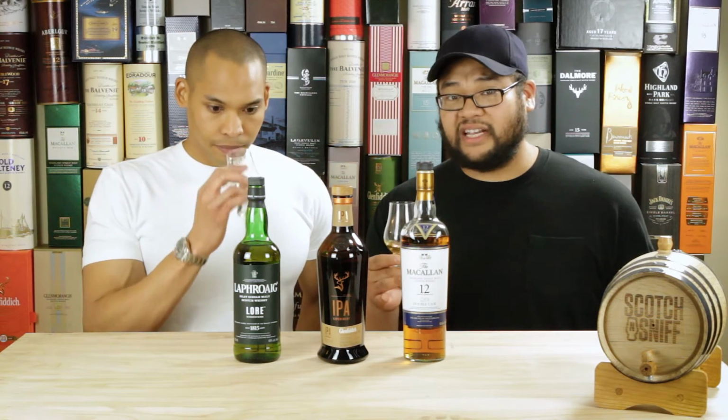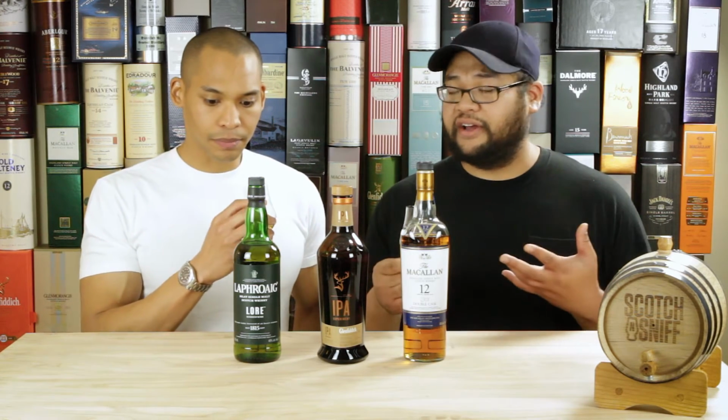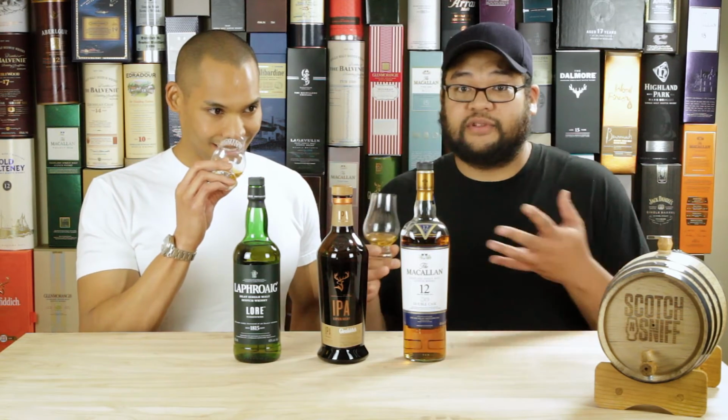So I've got salinity, saltiness, a little bit of iodine, but the number one thing I hate most about peated malts is I'm getting a ton of, I'm guessing, disgusting aged and rotting sandwich meat from a deli counter in a forgotten about supermarket somewhere.